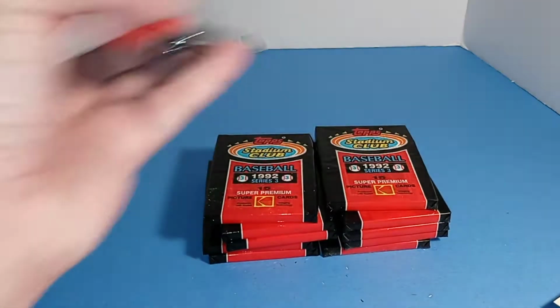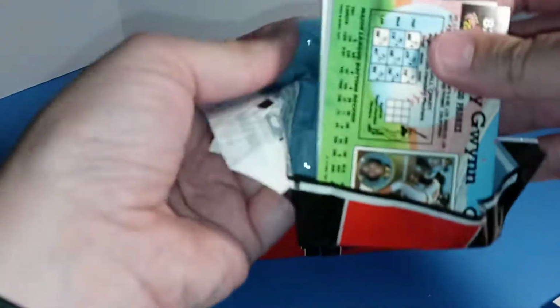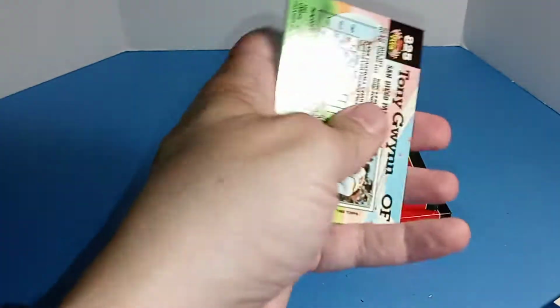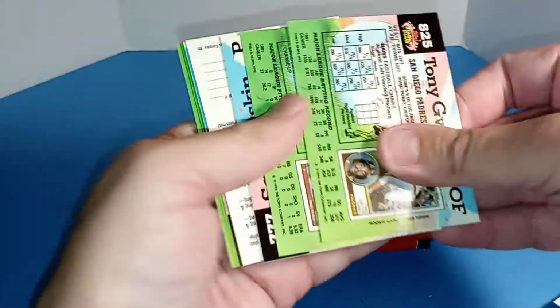Okay, we're down to our last, 1, 2, 3, 4, 5. So got 10 packs to go. Trying to keep this to under 30 minutes, so we're getting close, I guess, to that now. I see a Tony Gwynn on the back. That's always nice.